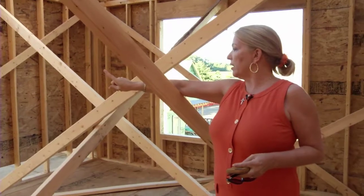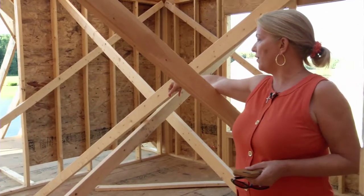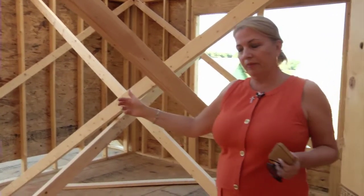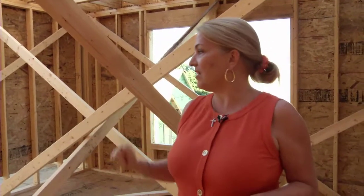And back there, they're going to actually make the whole wall look like it's built-in shelves. And then right here, it's going to look like a shelf, but it's going to be a door. And it's going to be like a secret closet back there.